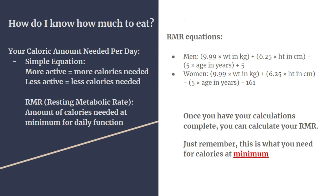RMR, just for your knowledge, stands for resting metabolic rate. I'll refer to resting metabolic rate as RMR a few more times during this presentation. That's the equation right there for men and women. Like I said, this is something that I'll be doing for you, but I just wanted to teach you how to do it. You need to know this because this RMR is your base calories, okay?